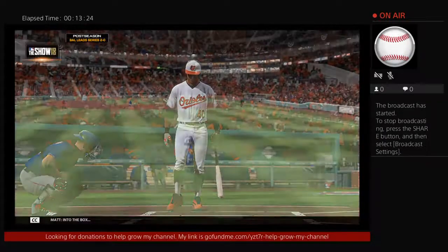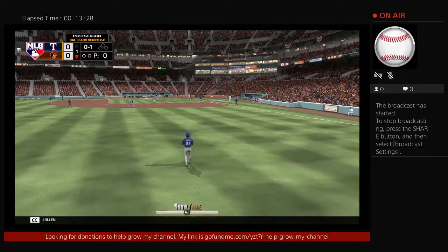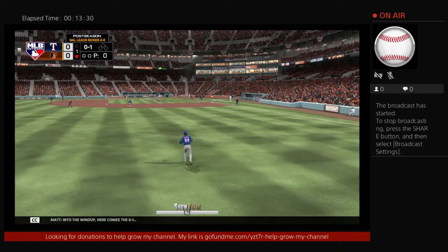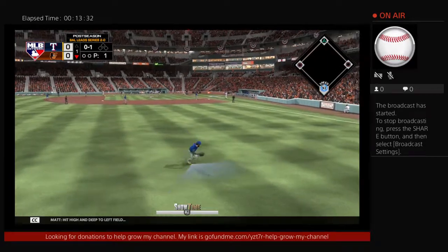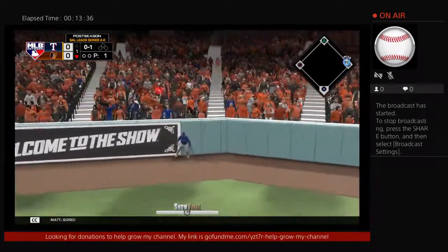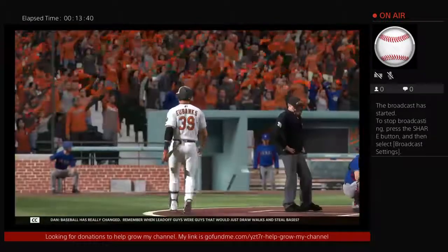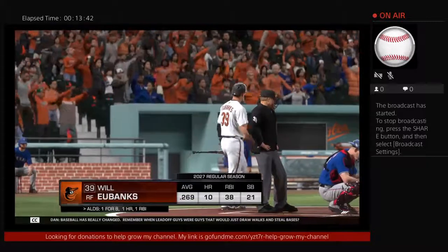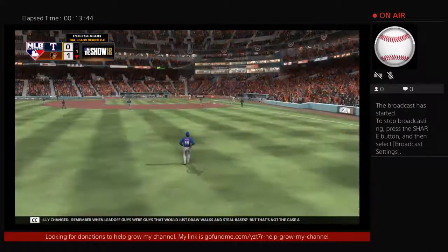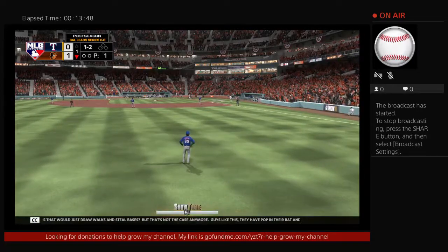Into the box, Randy Guillen. He'll lead things off here in the bottom half of the first. Into the windup. Here comes the 0-1. Hit high and deep to left field. Rogers racing back. Gone! Baseball has really changed. Remember when leadoff guys were guys who would just draw walks and steal bases? But that's not the case anymore. Guys like this, they have pop in their bat. They can go deep.